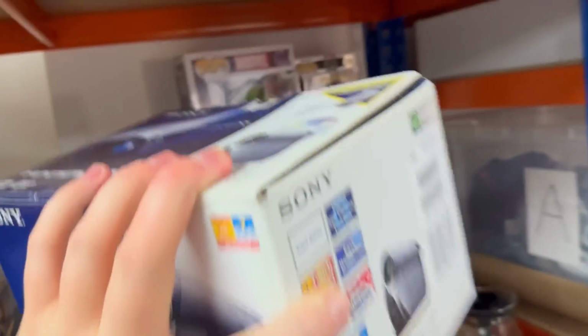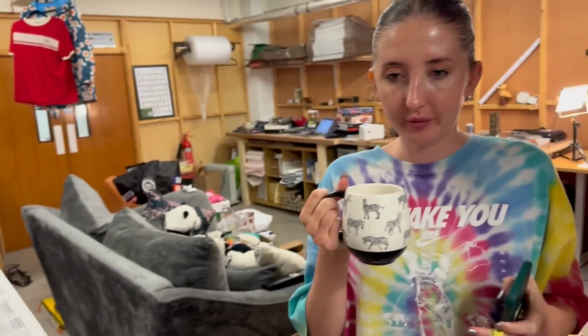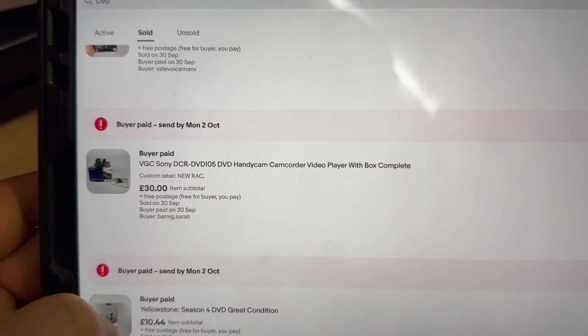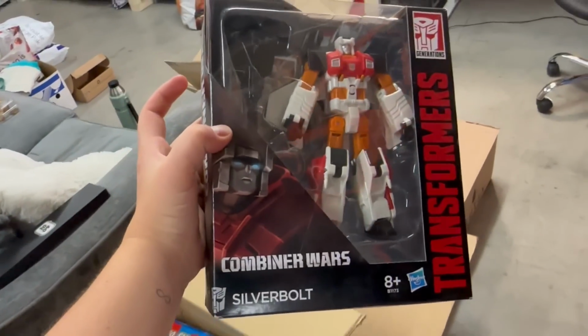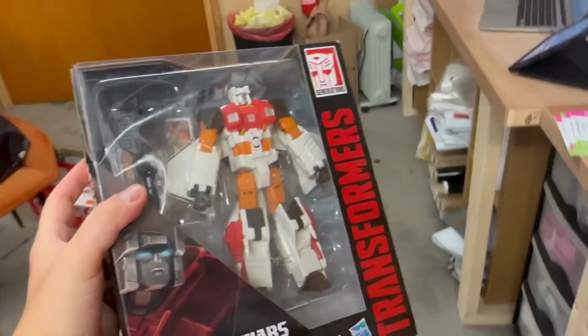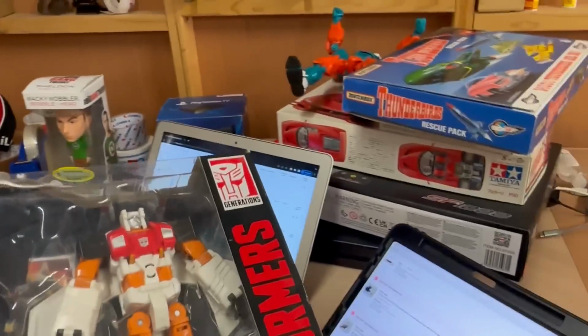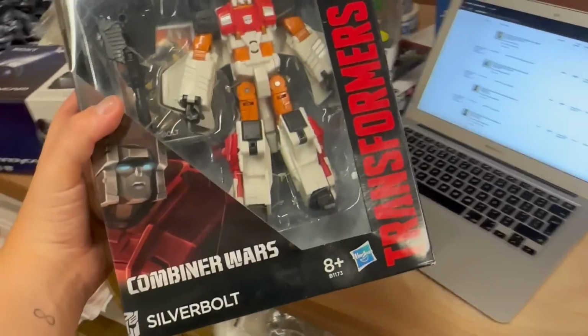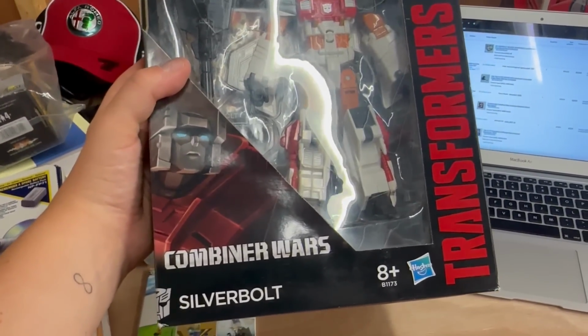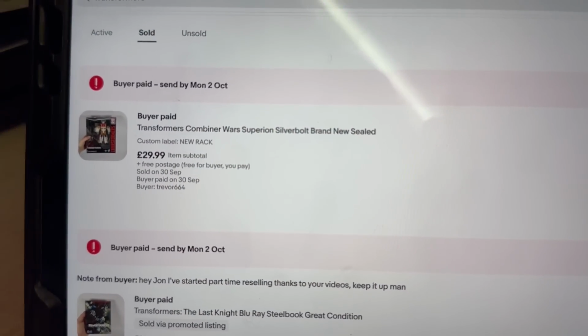Sold it for £30. Not too bad. I actually don't remember picking that up, but yeah, £30. We sold this transformer that we actually got from that big old vintage purchase when we got all those cars, the Star Wars sets, and also, what was it? That Ferrari there. Yeah. Combiner Wars Silver Bolt. I think we got £30 for that one. Indeed we did, yeah. £29.99.